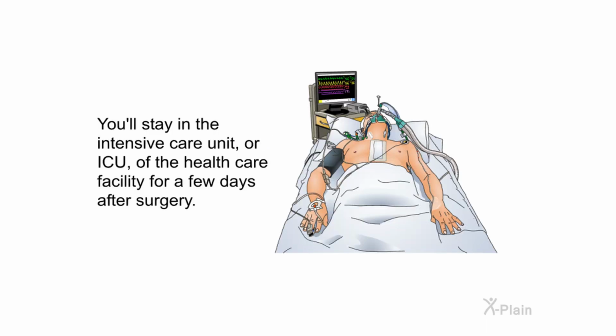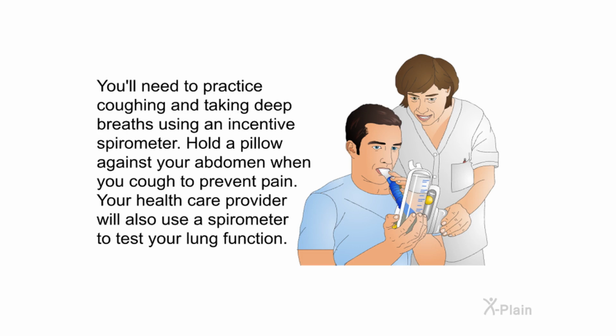After surgery. You'll stay in the intensive care unit, or ICU, of the healthcare facility for a few days after surgery. You'll need to practice coughing and taking deep breaths using an incentive spirometer. Hold a pillow against your abdomen when you cough to prevent pain. Your healthcare provider will also use a spirometer to test your lung function.